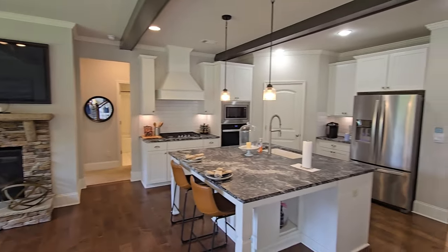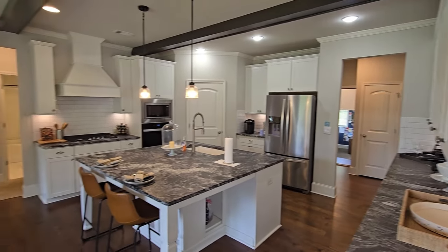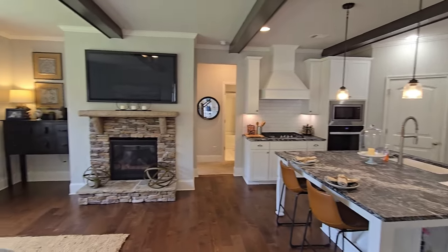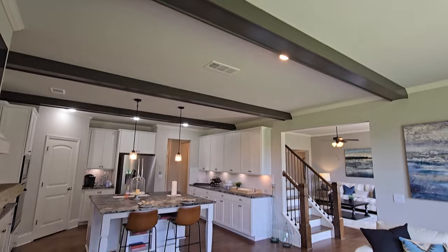Plus, if you're commuting or just need a day in the city, Atlanta is only a quick drive up Interstate 85. You get the best of both worlds, peaceful living in a beautiful community with the excitement of a major city just a stone's throw away.